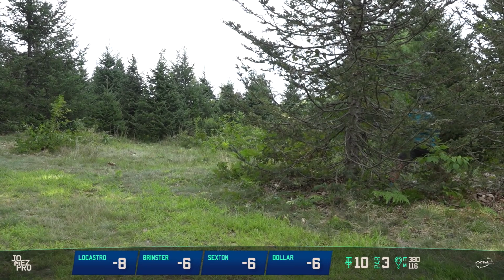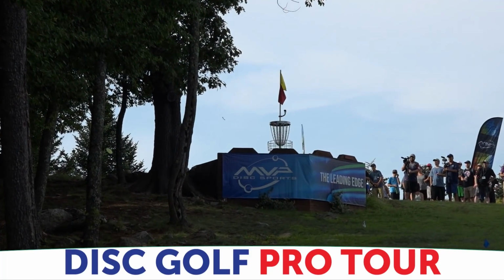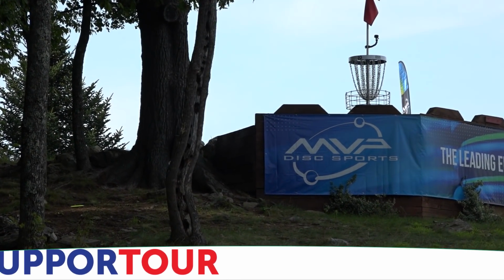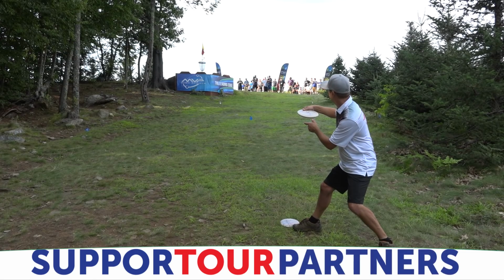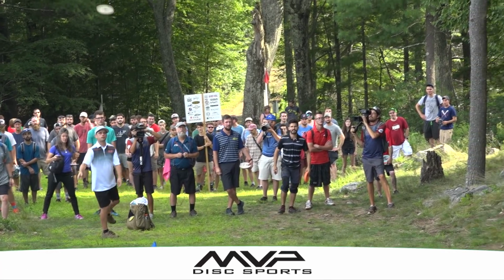And so Dollar found a tricky spot here. Good shot. He goes with it, gets out, hits a tree, drops inside circle 1. He's a tricky player, so tricky spots are kind of his specialty.